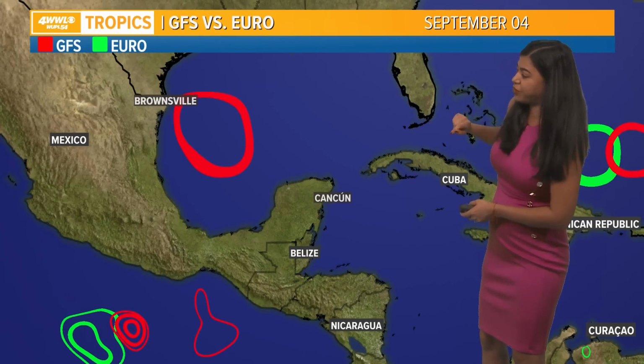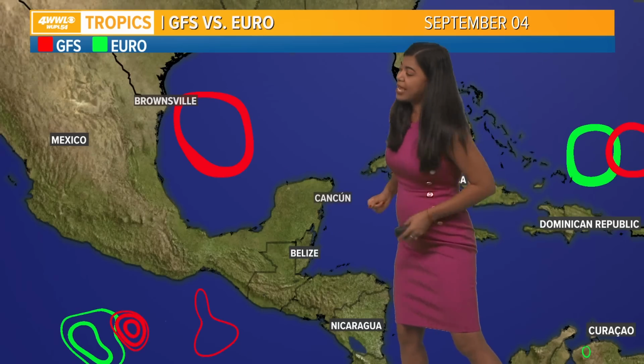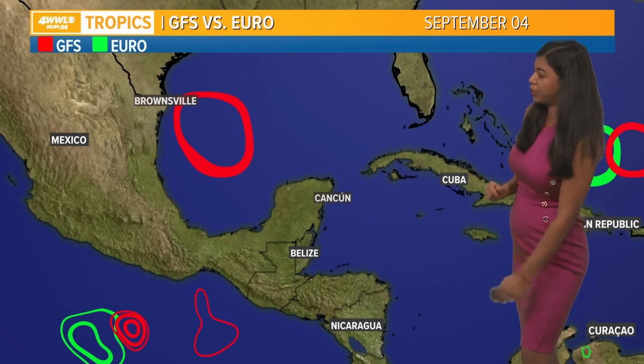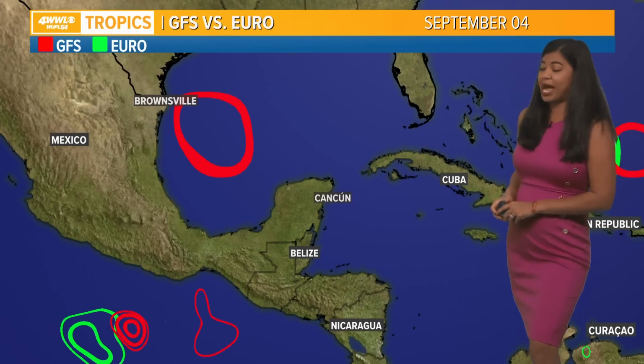Now, where it goes after that, again, I don't want to speculate, but it is possible it may reach into the Bay of Campeche as we get closer to the 3rd, or really Labor Day weekend. So we'll continue to watch it. Right now, there are no tropical threats to our area.